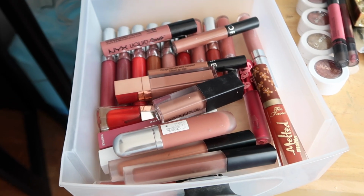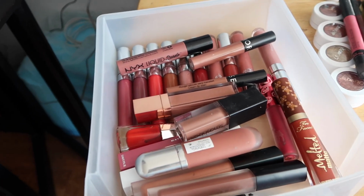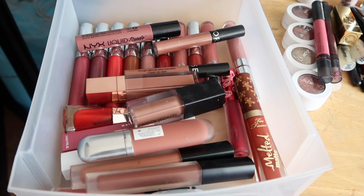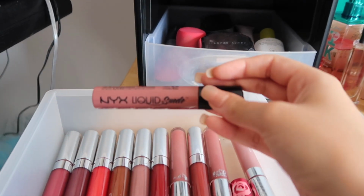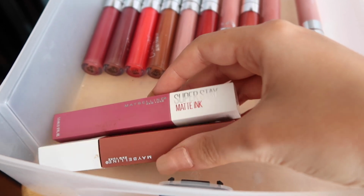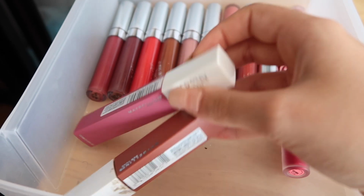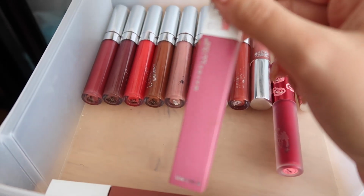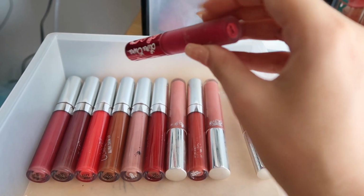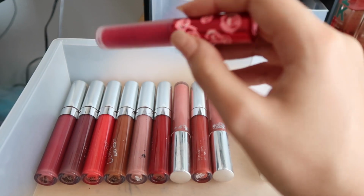Okay, liquid lipsticks. This is gonna be a hard drawer for me because some of these I have very sentimental reasons for keeping, but I feel like there are a couple colors that I could get rid of in here. This NYX Liquid Suede, I actually really like this, so I'm gonna keep this. These Maybelline matte inks, I really do like these. It's quite an interesting formula. I'm gonna keep the brown, but I'm gonna get rid of the pink just because I don't find myself reaching for this anymore. This Lime Crime Liquid Lipstick, I feel like I should keep this because I don't have any other colors like this. It's like a beautiful magenta.